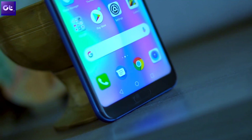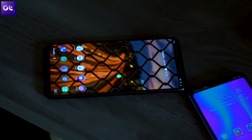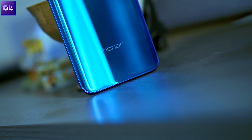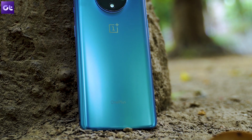Now, this isn't something you should worry about if you're purchasing a device that was launched within the last couple of months, but if you're going for a phone that is over a year old, that's definitely worth checking out before making a purchase. Well, that rounds it off for this video. Make sure you check all these parameters before buying your new phone.